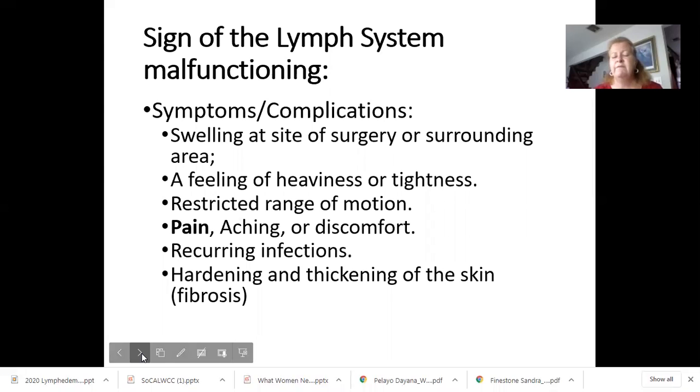Now, when that lymph system malfunctions, we end up getting signs and symptoms or complications. And that's when the swelling gets there. So some of those complications are swelling at the site of surgery or the surrounding area, a feeling of heaviness or tightness, restricted range of motion, pain, aching, or discomfort, recurrent infections, and hardening or thickening of the skin.